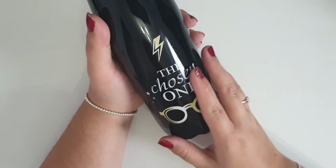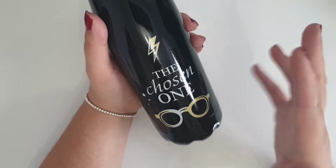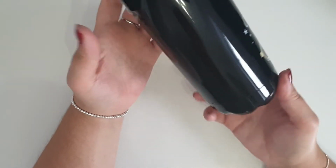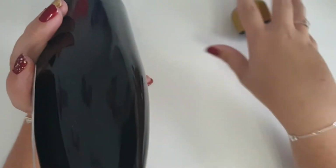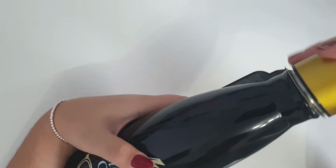So I really did need a new one, and I was going to just buy one on Amazon. That's where I got that one. It's like a purple oil effect. But I saw this when I was in there and I could not resist getting this one, the chosen one, Harry Potter. If you know me, you know that this is perfect for me. And it's £7, so it's quite a good price. And these ones, as I say, are double walled. So when you fill it with water, it keeps the water colder for longer. So I really like having the metal bottles.